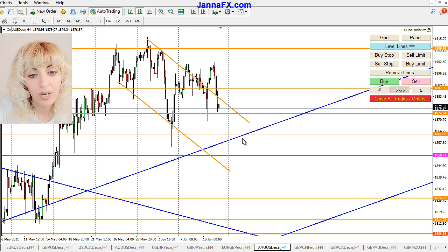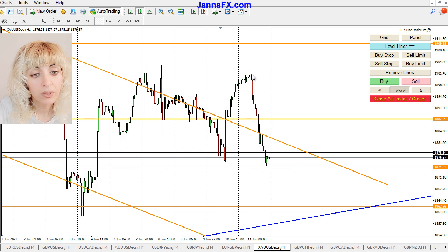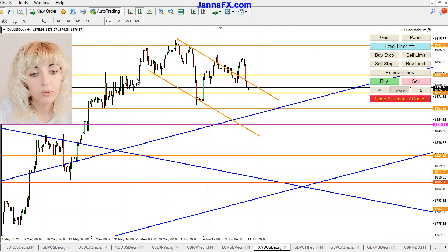Gold had really nice trades with it on a smaller time frame. 1 hour chart, you see this is where I was placing all the buy pendings. Here was a bit of a sell, so I had a trade here when it jumped up and then a trade down. And it could have actually been a nice trade here, but like I'm saying, I don't watch it pretty much every day these days, just from time to time.